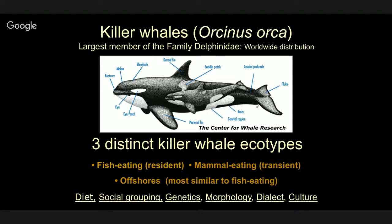So genetics over the years have gotten better and better. There's a brand new paper out by Andrew Foote and colleagues that discusses this a little bit more, but genetics definitely played a role in these animals being listed as a distinct population segment under the Endangered Species Act, showing these animals, the fish eaters, hadn't bred with the mammal eaters that occupy the same water, sometimes even at the same time, for several hundreds of thousands of years. So that's been pretty fascinating to see that genetics work develop over time.